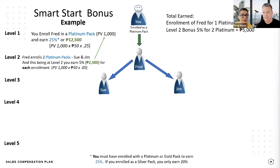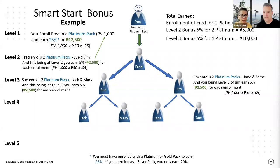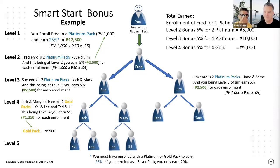Continue on with this example, Sue and Jim both, again, they enrolled. So in this scenario, Sue goes and enrolls Jack and Mary. Okay. So again, now instead of always doing platinum pack, let's say that they just go ahead and enroll gold packs. So again, you earn 5% on that. And Sue, of course, earns all of that. In this scenario, you are seeing level four, Jack and Mary. And then let's say not everybody enrolls platinum pack. That's right. So they enroll gold. And so again, you earn 5%.